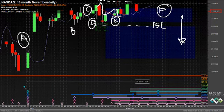So our two closely correlated instruments, the S&P 500 and the Nasdaq, having diverged a little bit in the paths that they were taking, have now converged again, even though I'm tracking different analyses in both instruments. And that is why I like to track these closely correlated instruments, as you know by now, because occasionally you get different analyses, and the different analyses result in very much the same trading decisions.